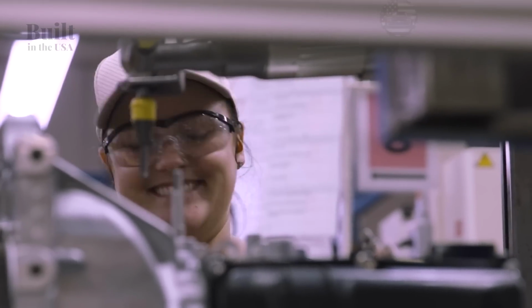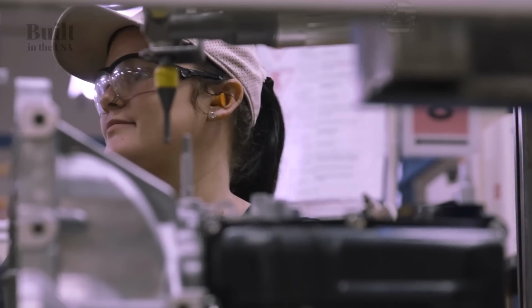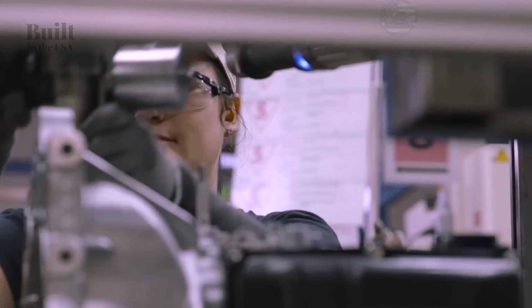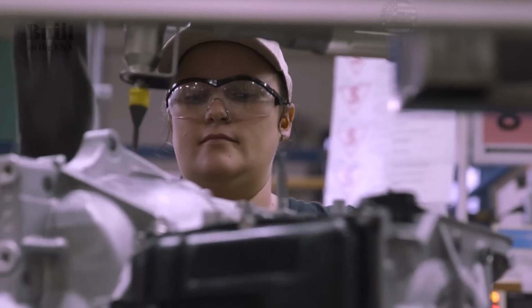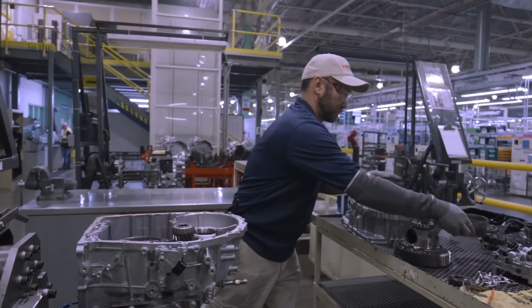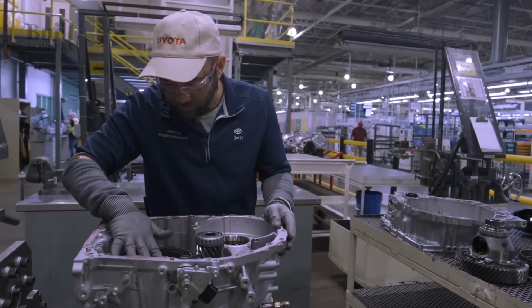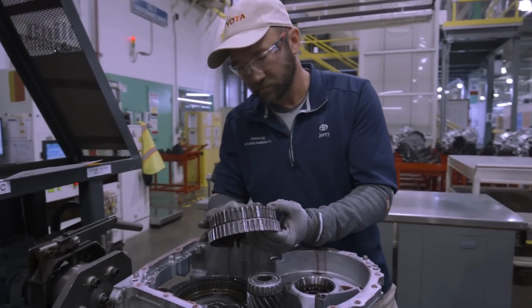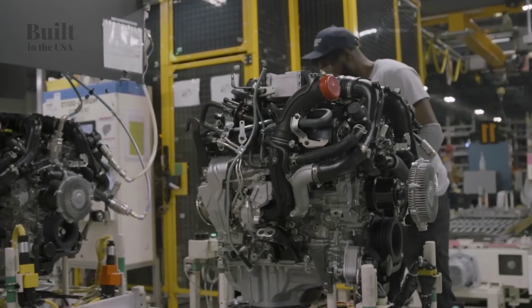Toyota Motor Manufacturing Alabama is the only plant to build four-cylinder, V6, and twin-turbo engines under one roof. This factory powers popular Toyota vehicles like the Highlander, Sienna, RAV4, Corolla, Corolla Cross, Tundra, Tacoma, and Sequoia. This plant is located near the town of Huntsville. The facility was built in 2003.